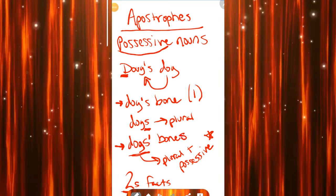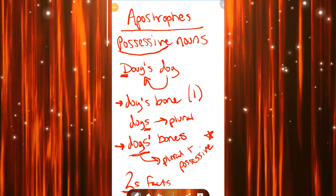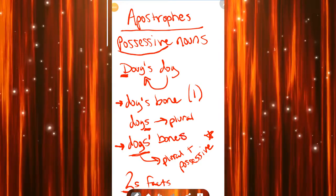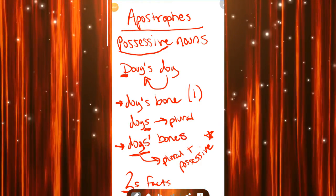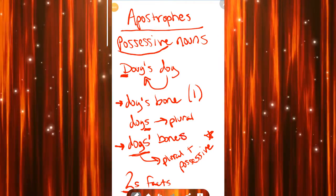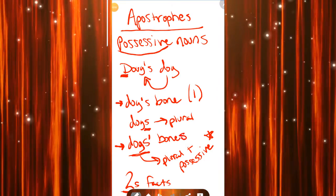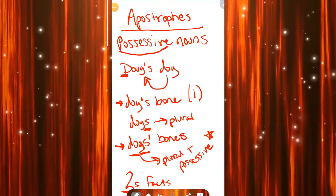The facts don't belong to the two, right? We were talking about twos, as in plural twos, facts about the two, okay? So I don't want to ever see apostrophes being used in situations that are with plural nouns, okay? Plural nouns, all of those require an S or an ES in the case of certain types of words, right? And we will go over that a little bit further in another video related to this one.